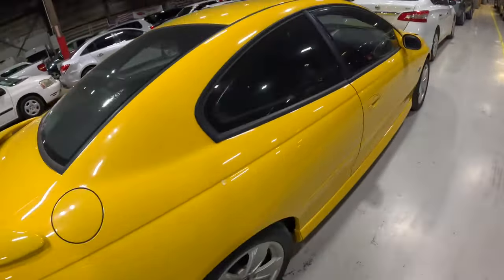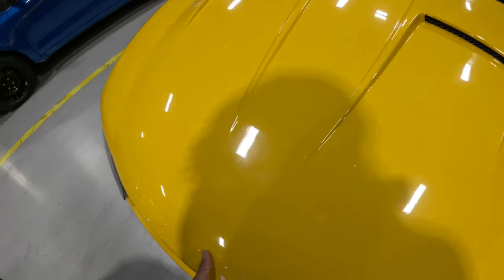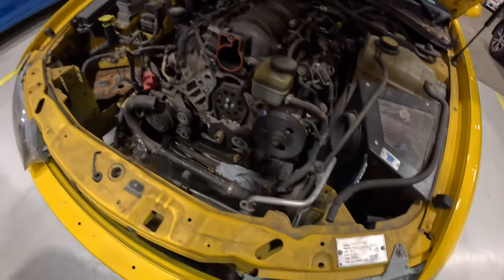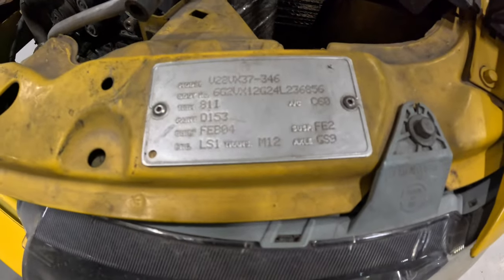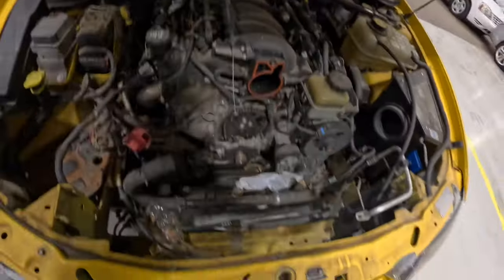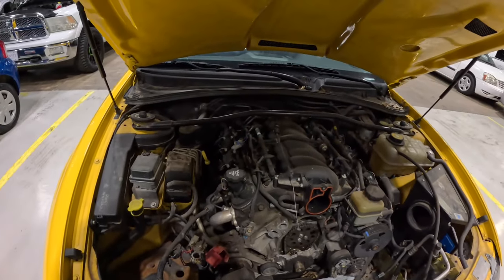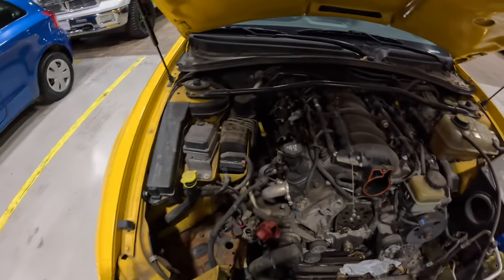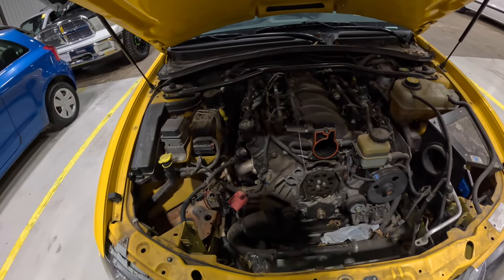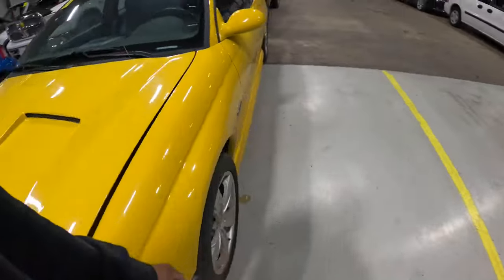But GTO. So it's a 04. This might got the 350 in it. Or not. Also, they started working on it. I don't know. It's kind of hard, you know, to tell with this motor looking like this. Like, what does it need? So I don't know. It's kind of hard, but they didn't start working on it, tearing it apart.